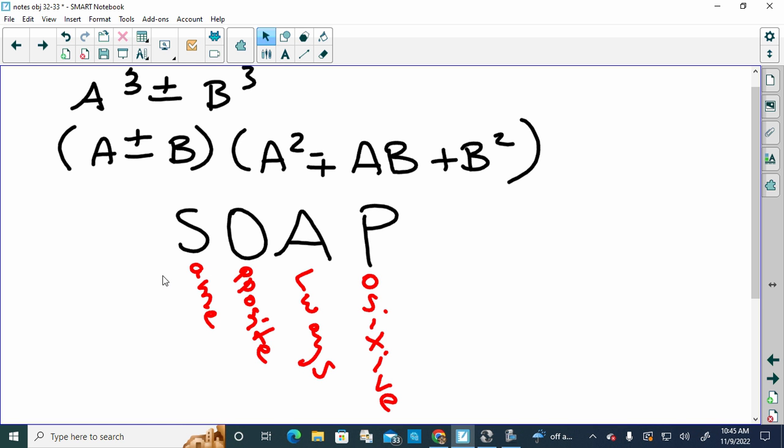When we go to factor these, there's always going to be a parentheses that looks like this, and then a parentheses with 3. The very first sign is going to be the same. If my problem started out as a plus, then this one's going to be a plus. Then the next sign is going to be the opposite. So if we started with a plus, this one's going to be a minus. And then the last one is always positive. That one doesn't change.